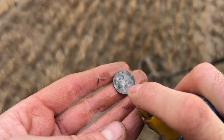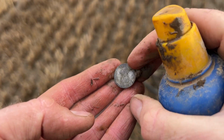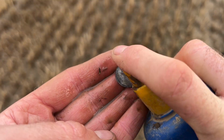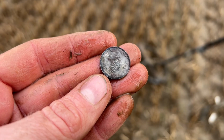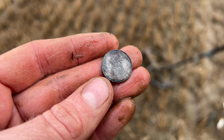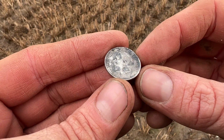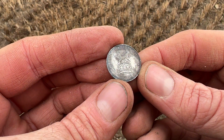And I think it is Gorgeous George. It's quite a blackened coin, just like the last one that I got. That's because the soil down here seems to be quite waterlogged. It's a bit worn, but I'm going to give this a rub up and hopefully get some more detail and maybe a date. There we go. As suspected, it's George V yet again. And it's another early one, 1918.